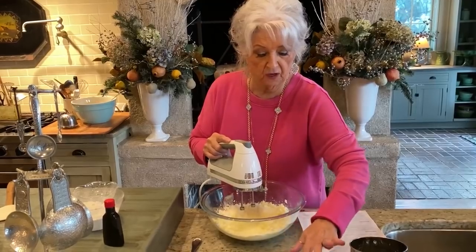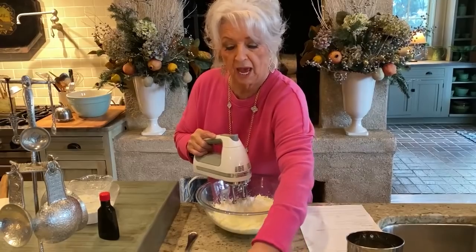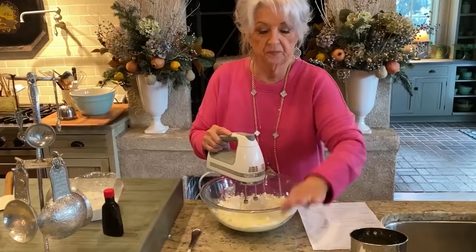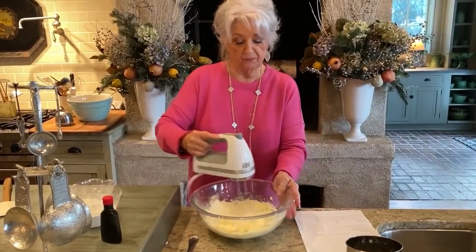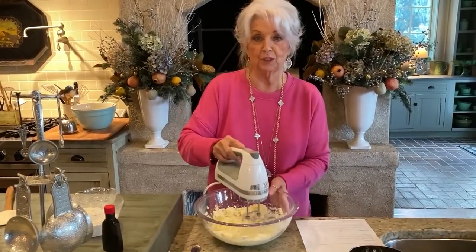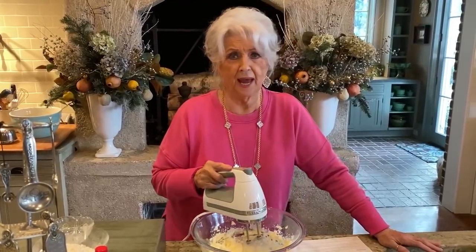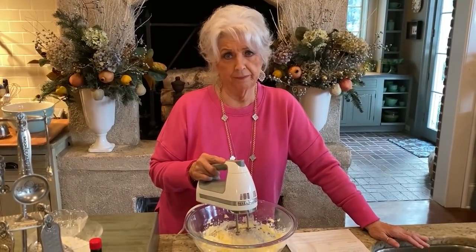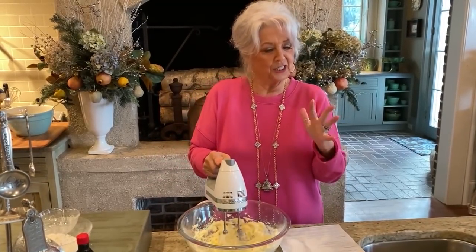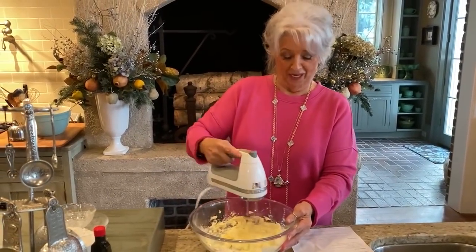Now this is for, that's flour, powdered sugar for rolling them in. And the flour is for me to dip my fingers in, so these delicious cookies won't stick to my fingers. Because you know I do hate to have to lick my fingers. Listen, I'm as happy to lick these as I am the beaters and the bowl, lady.